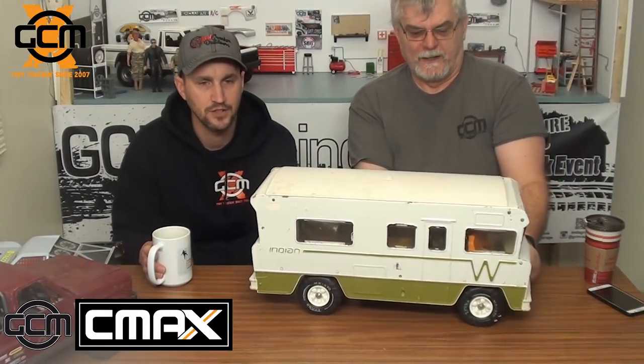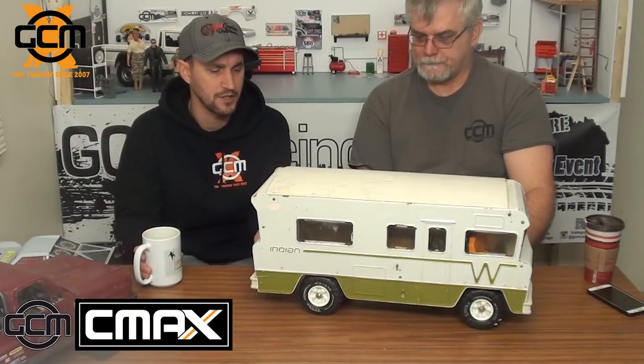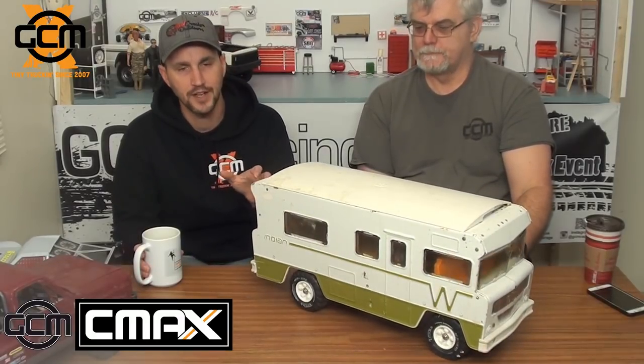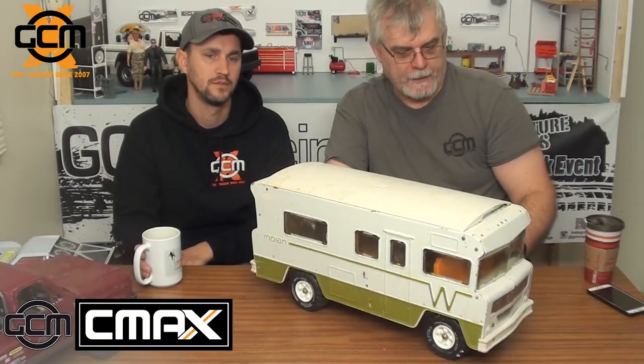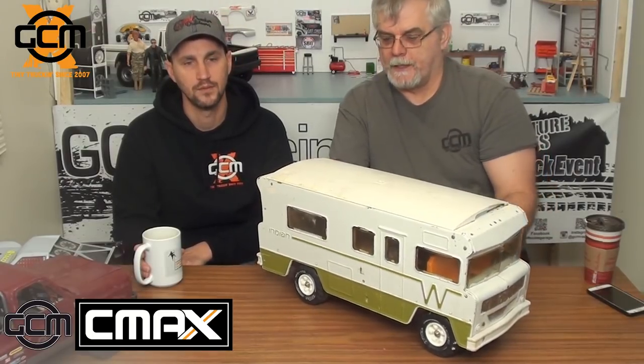What is this thing actually from? This is an original, right? So what is it in its original state? It's called a Tonka Indian Winnebago. Wow. And it even has the sticker on this side, which is still noticeable from Tonka. On the other side, it's kind of weathered out.